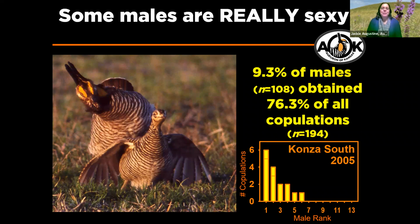And, you know, the title of the talk is about what makes males sexy. Well, some males are really sexy. If we look at how copulations are distributed throughout the lek, we see that about 10% of the males get 75% of all the copulations out of 194 copulations that I observed. And this is what it looks like. This is kind of a typical graph. This is just one lek in 1 year. And you can see that only half of the males present were able to get a mate at all, whereas 2 of them got over half of the matings. So males' mating success is really skewed, and it seems that females agree on which males are really sexy.